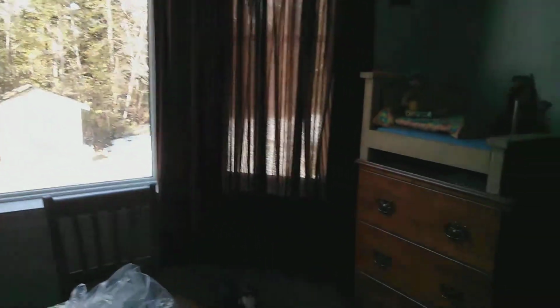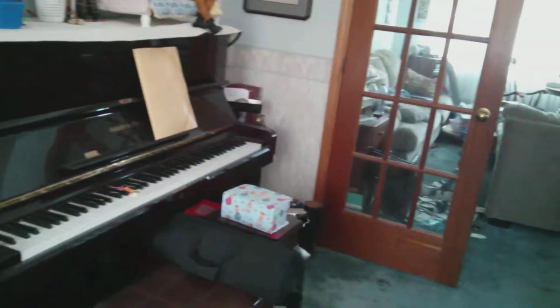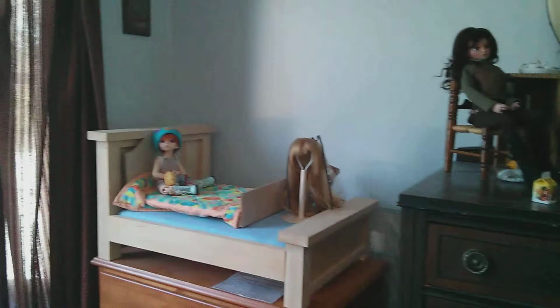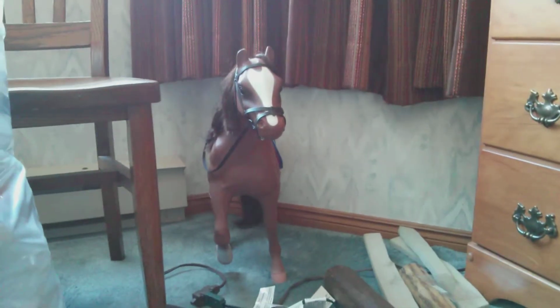So here we go. This is the room that most people would call the dining room, and in our house is the music room for semi-obvious reasons. And this is where my BJDs spend most of their time. I'll start down here on the floor with Liam's horse. The American Girl horse is the perfect size for MSD.